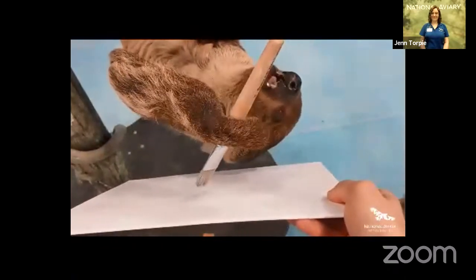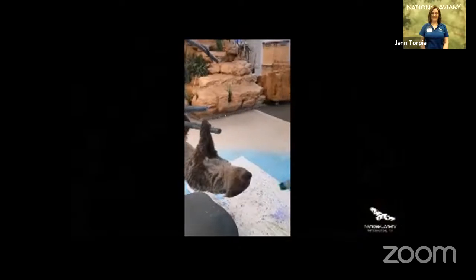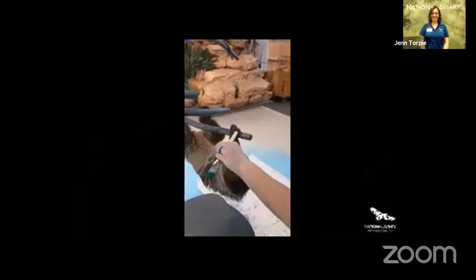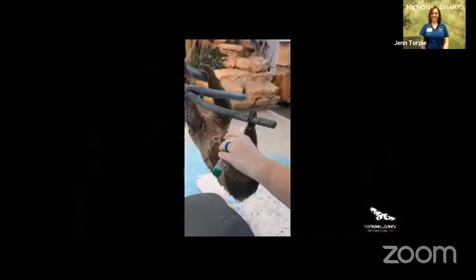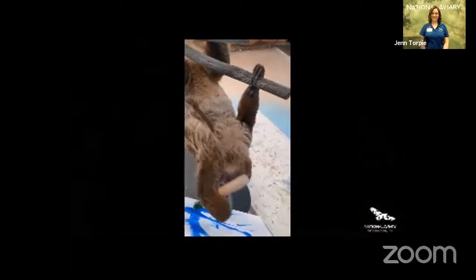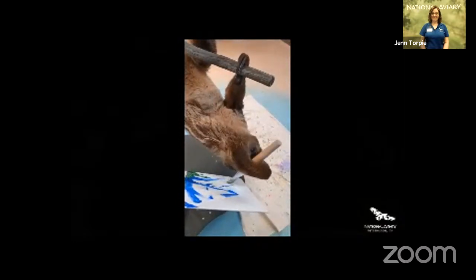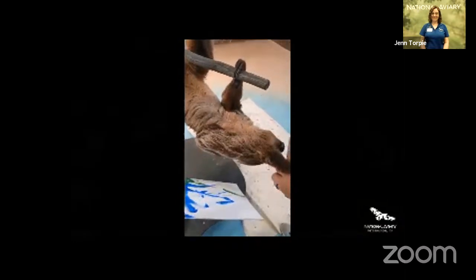Now that he's got the hang of it, it's time to introduce the paint. During the sloth painting encounter, guests will be able to choose their own paint colors, but Valentino can get creative with the brush strokes. So what Valentino does with that paint is completely up to him.